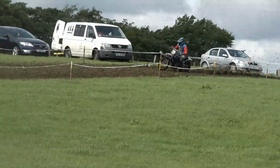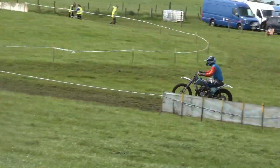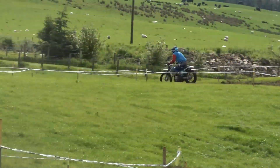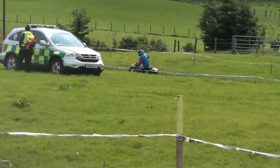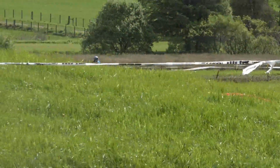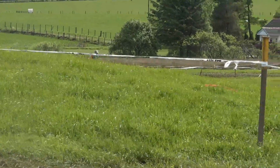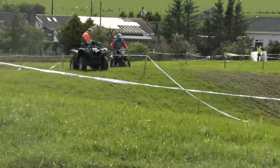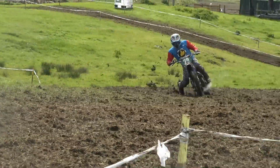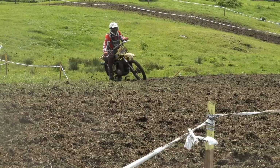But it's still Derek McCauley on the Bultaco, your race leader. Now, although at this point in the proceedings, as you can see, the weather was beginning to improve with the sun shining, unfortunately that westerly gale force wind never really abated, but we still got through a full race programme here at Carnduff Farm. But there's your race leader, number 29, Derek McCauley.